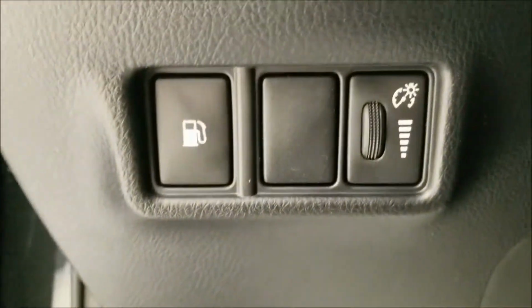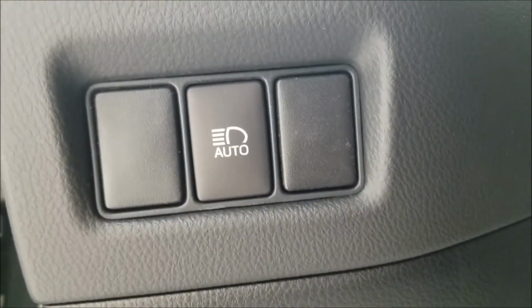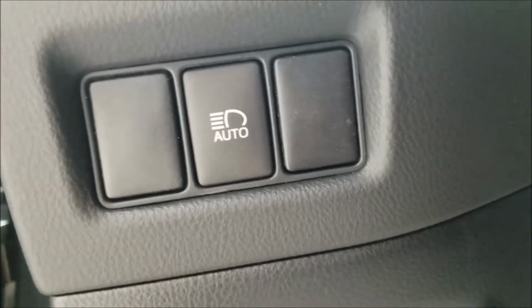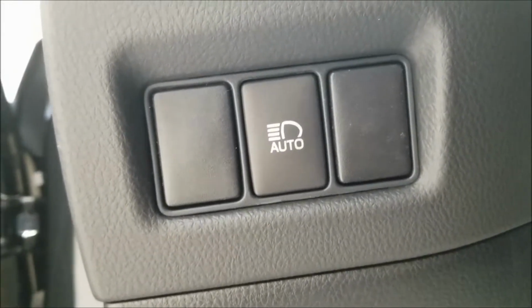So we're going to move across the dash here. Start on the bottom. Just below you've got your gas release as well as your gauge dimmer. Moving up a little bit, we've got an automatic high beam button. That button is actually very useful. It comes standard with all TSS equipped vehicles, that's Toyota Safety Sense. What it does is it senses a vehicle headlight coming towards you and disables your high beams just so you're not blinding other drivers on the road.